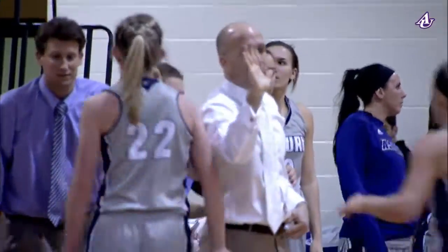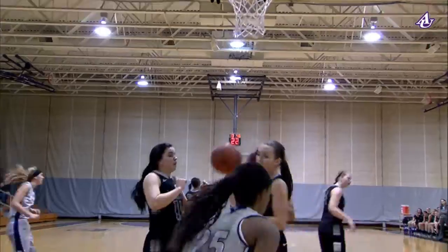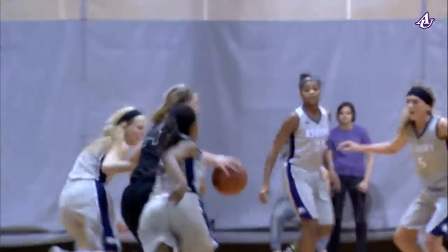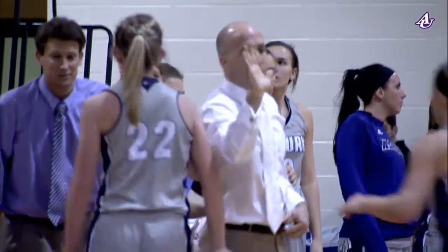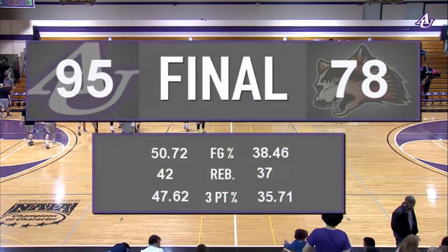And there's Coach Price giving the high fives to his players. He loved the way that they played. And then in the second half, you had Anicia, and it was all Anicia in the second half. And look at her again. She just comes up behind and gets the steals. And Coach Price loved the effort that his Eagles gave there.